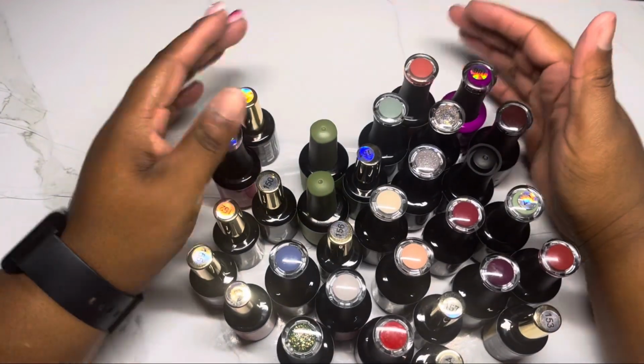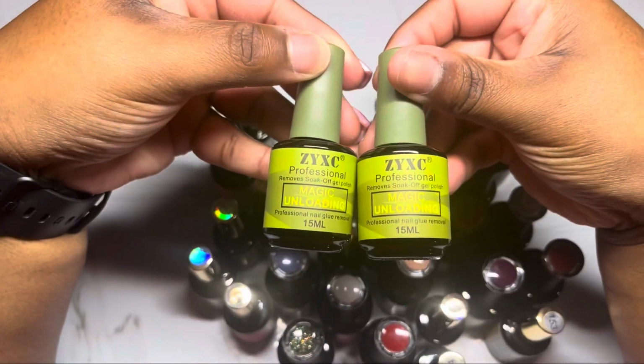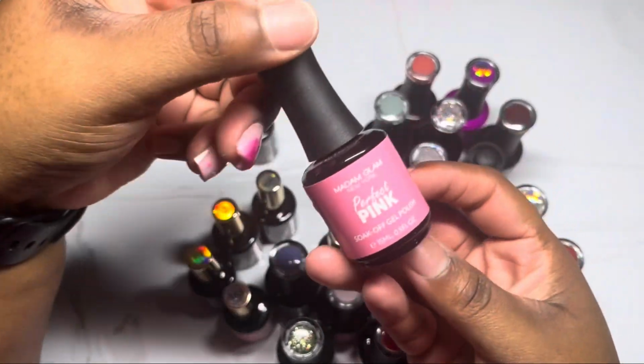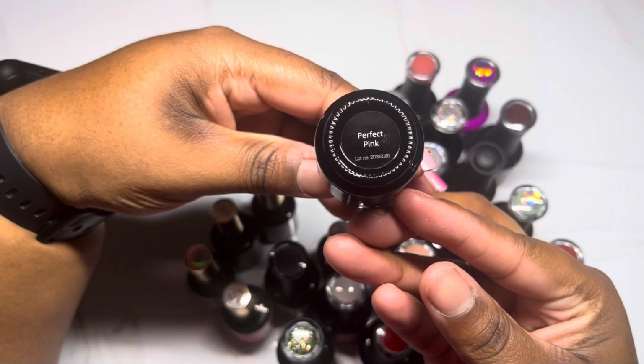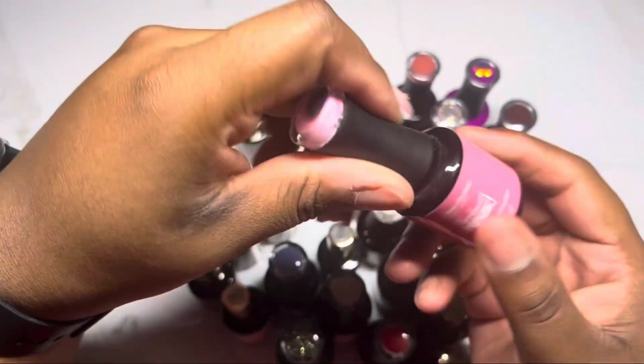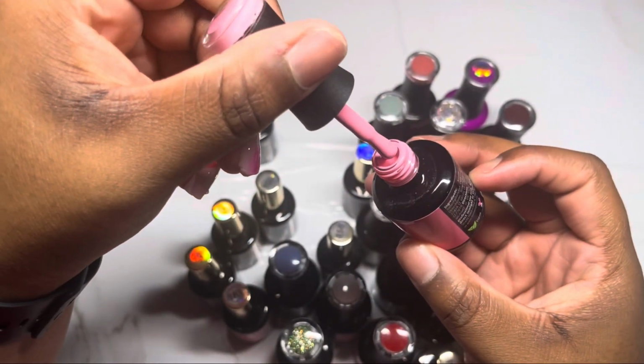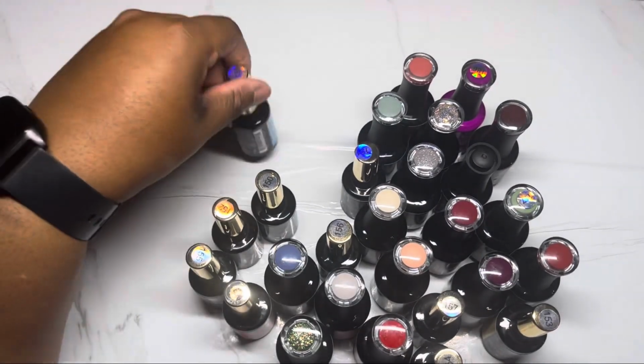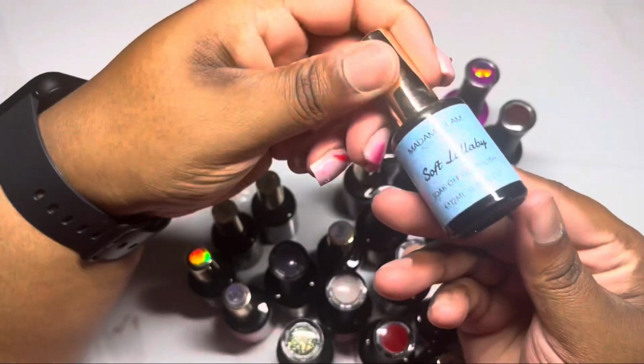But for the most part, these are not gel polish, these are removers. I got like 10 of them. So I just decided, I kept this one because I realized I wasn't supposed to add this to the pile. But it's like a total of what? It's like 20 gel polish or something.